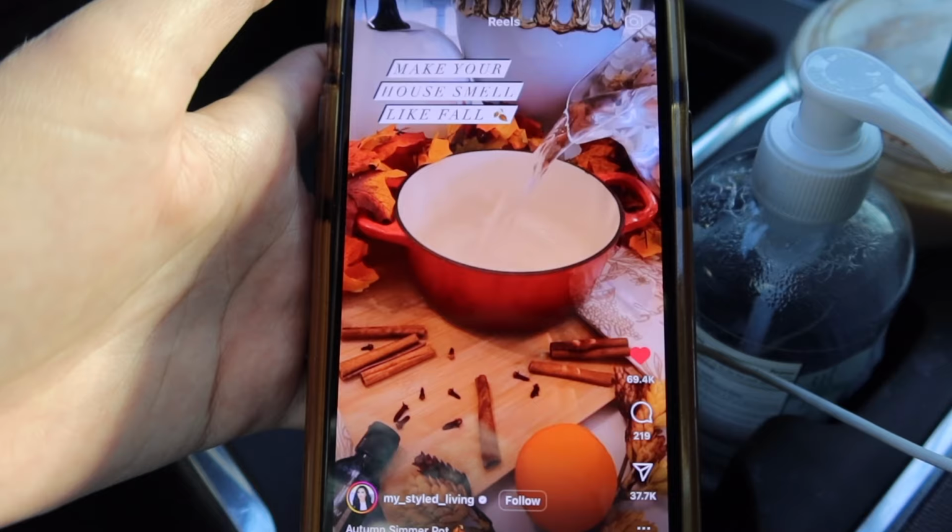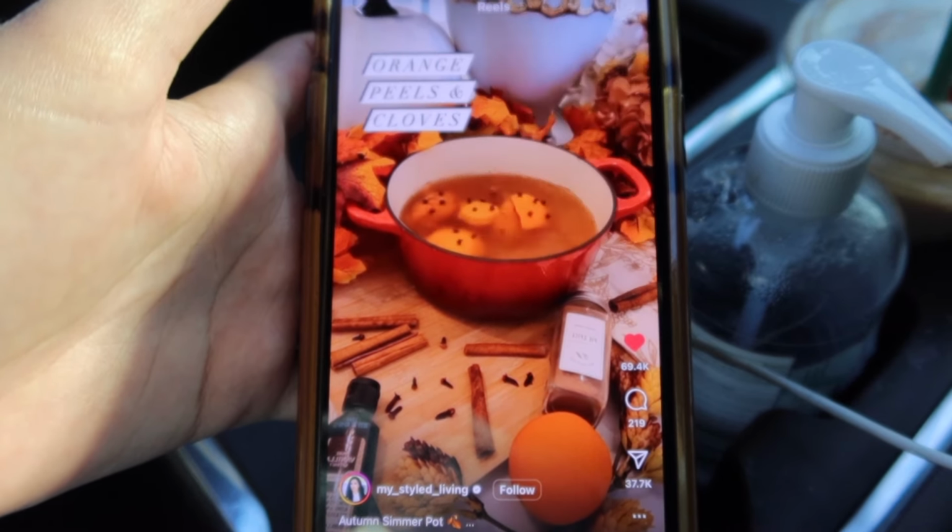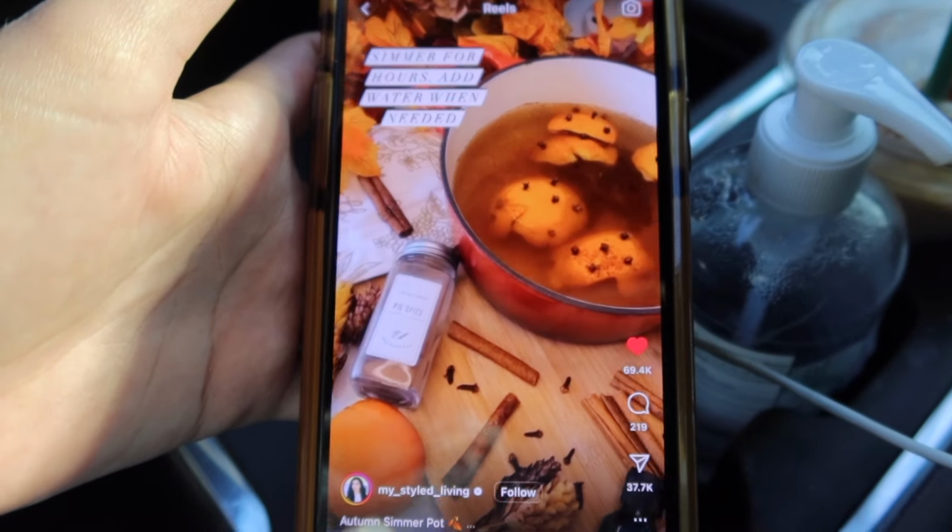This stuff is delicious, bro. More importantly, it's dairy free. Drink 10 out of 10. I'm gonna look up everything I need before I even go in there though, so hold on. Okay, I just found it. It's called an autumn simmer pot. Hot water, pumpkin pie spice, vanilla extract, orange peels and cloves, cinnamon sticks, and simmer for hours. Let's go ahead and head into the Target.